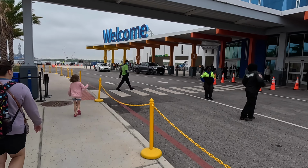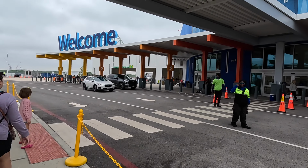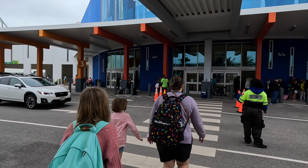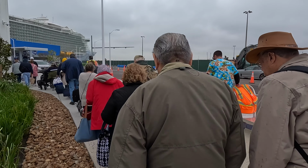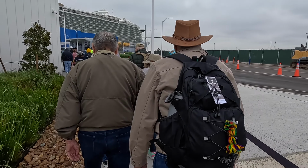I think we're a little early. It's only 10:30. We're supposed to be here at 11. Hopefully we can at least get outside, but we didn't have any flexibility. The hotel set the shuttle time. We joined the line.